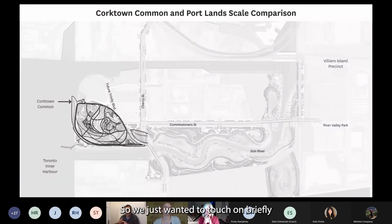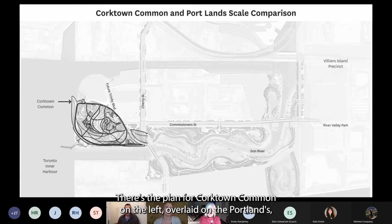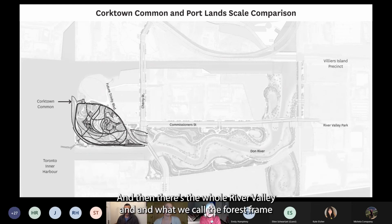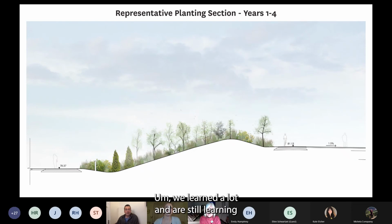So we just wanted to touch briefly on this other little project that's a little further down the river. You can see here, just as a scale comparison to get your mind around it, there's the plan for Corktown Common on the left, overlaid on the Portlands. And that is part of Promontory Park that it's covering, and then there's the whole river valley and what we call the forest frame around it. So much bigger.